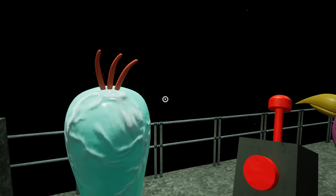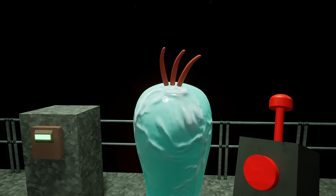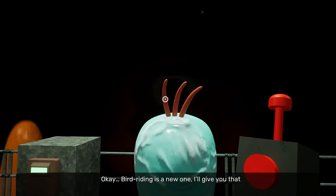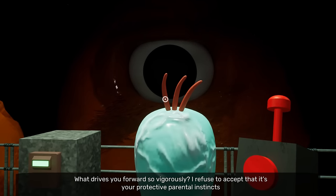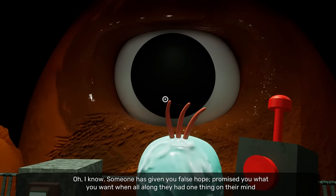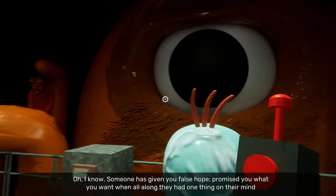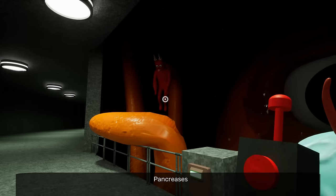So what are we waiting for? Oh, boy. Orange jelly? That you? Okay. Bird riding is a new one. I'll give you that. I like to keep people guessing. What drives you forward so vigorously? My kids. I refuse to accept that it's your protective parental instincts. Good bet. Oh, I know. Someone has given you false hope. Promised you what you want when all along they had one thing on their mind. Pancreases. Oh, Banban, I already told you no.